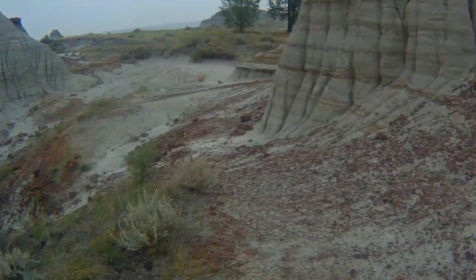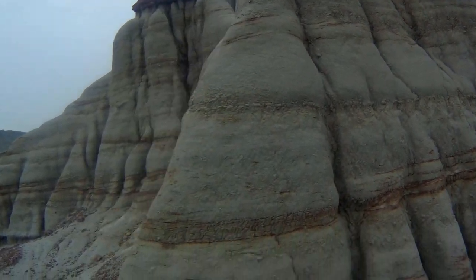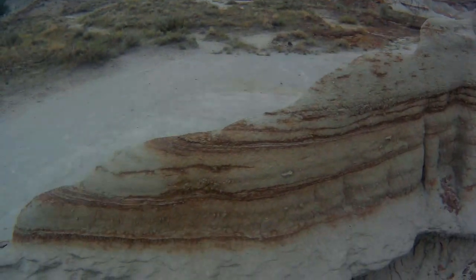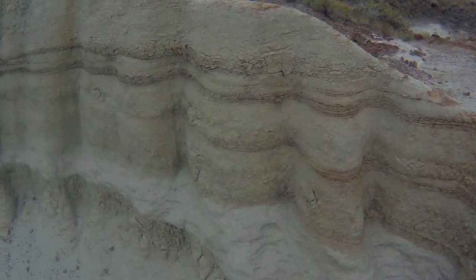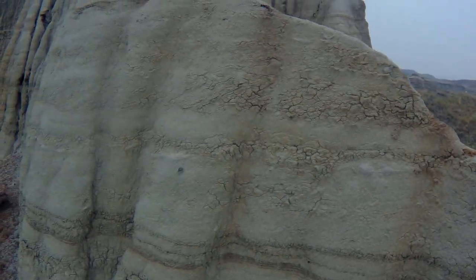Just walking around out here makes you feel like Fred Flintstone. You expect a dinosaur around every bend. Like, look at the formation that they have here. I think when it rains, it would wash this all away, but it runs off so fast.